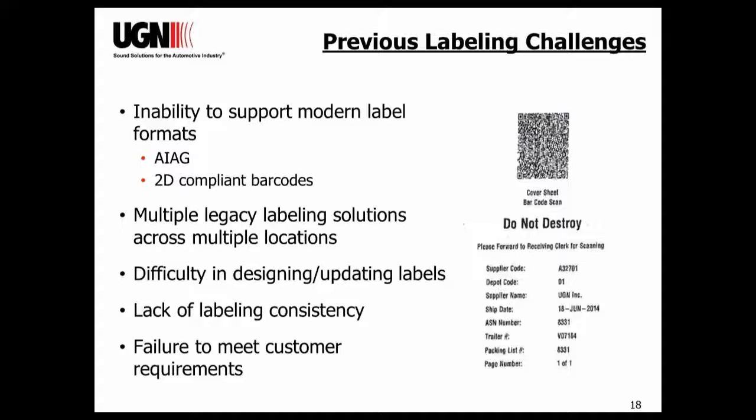And this label here that is the 2D, that's considered a quick receive label at our customer. So what they want to be able to do is just scan that barcode, and there's multiple information that's contained in there, and it makes it easier on their receiving dock. So this is some of our challenges before we went with Loftware.